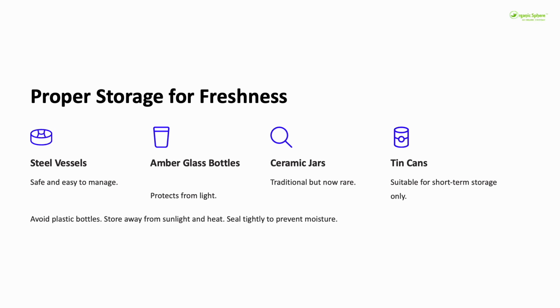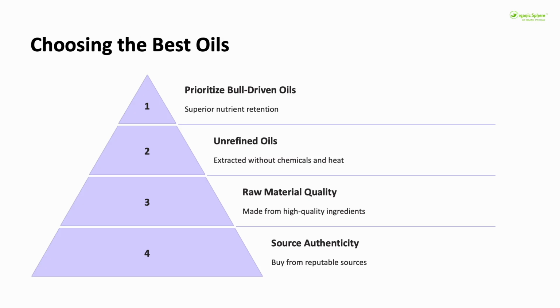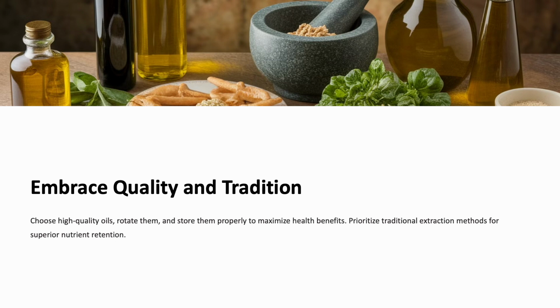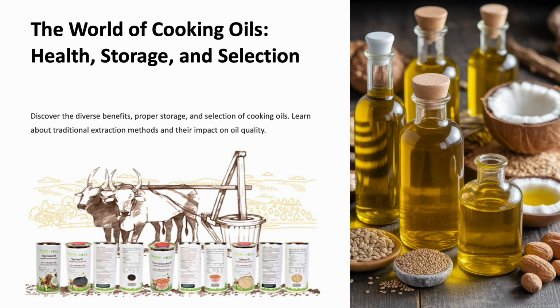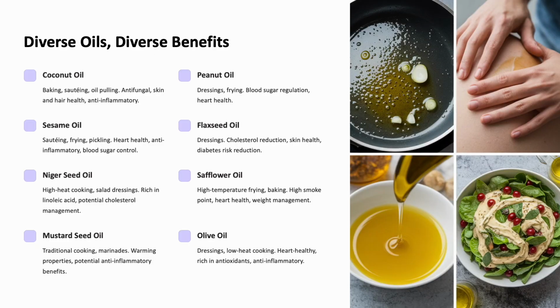This whole deep dive has really been a game changer for me. What's been the biggest takeaway for you? I think it's just realizing how much power we have as consumers. Like, even something as simple as choosing a different type of oil can have such a ripple effect. It's not just about me and my health. It's about the environment, the farmers, the whole interconnected system. It's powerful stuff. Our choices, even those that seem small, really can make a difference.